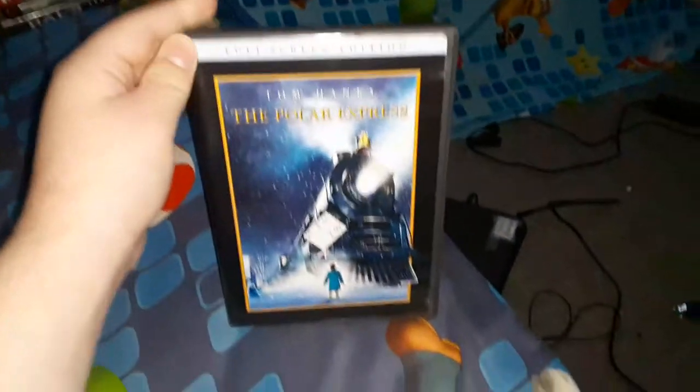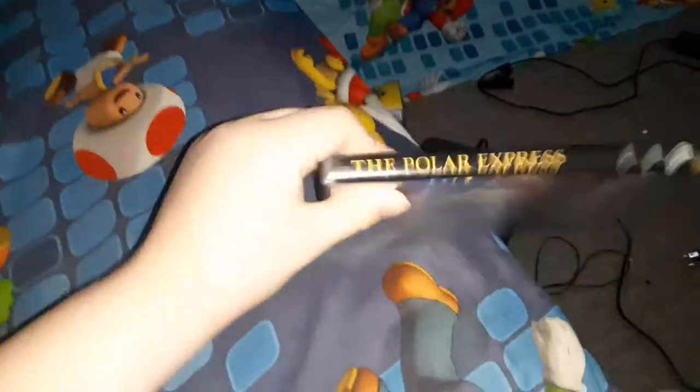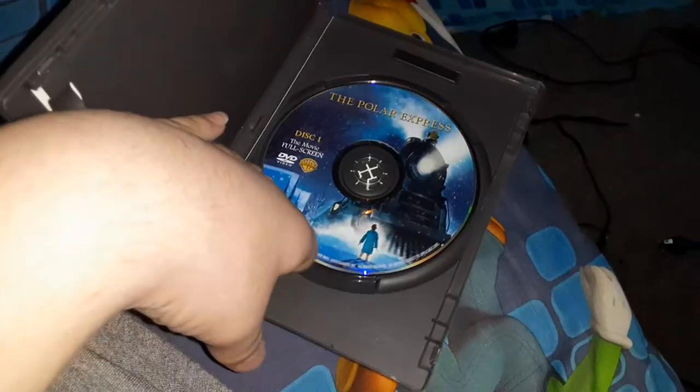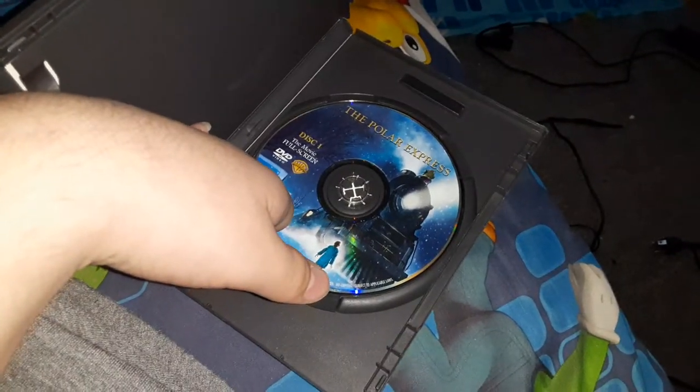Number 6, I have the full screen edition of The Polar Express. There's the front, the spine, and the back. It's amazing, you've never seen anything like it. It's rated G, 100 minutes. Here's the disc for the full screen version of The Polar Express, which is a lot different because it's 3D printed on the train.